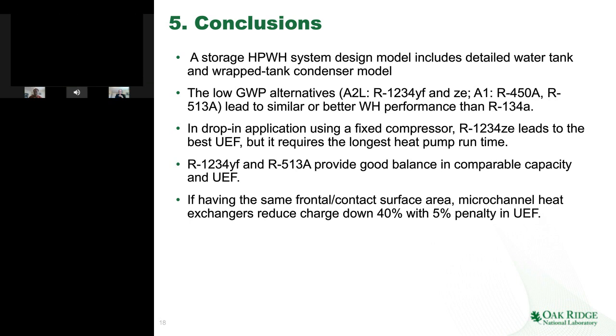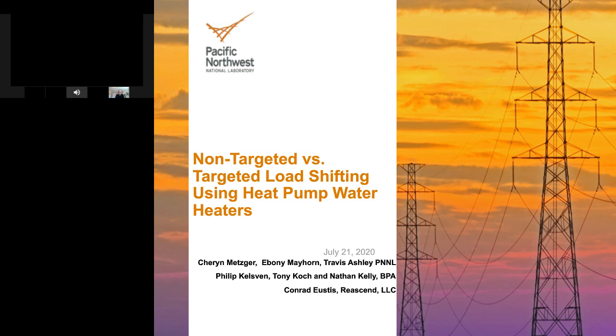Last, we'll be hearing from Sharon Metzger and Dr. Ebony Mayhorn. Sharon Metzger is a team leader and senior research engineer at the Pacific Northwest National Laboratory. She has been supporting the Building America program since 2009. Sharon is the manager of the PNNL Lab Homes and PI or PM for field studies focusing on high-R windows, wall retrofits, indoor air quality, ductless mini splits, and heat pump water heaters. Sharon has a master's in mechanical engineering from the University of Washington, is a professional engineer, and is a project management professional. Joining Sharon today is Dr.